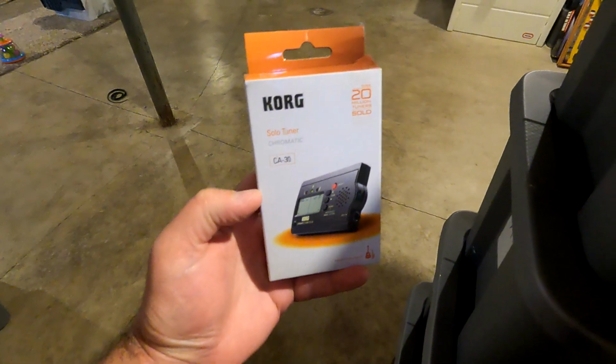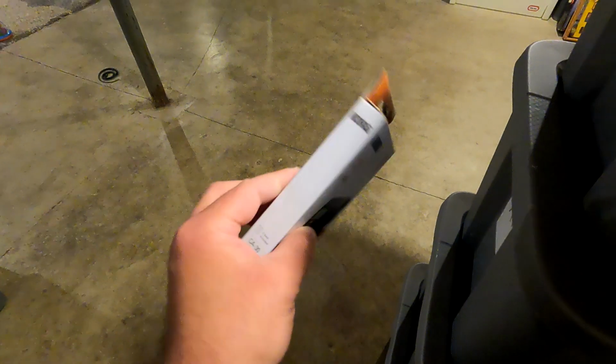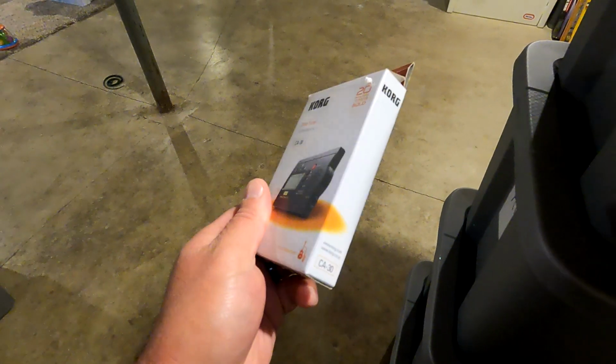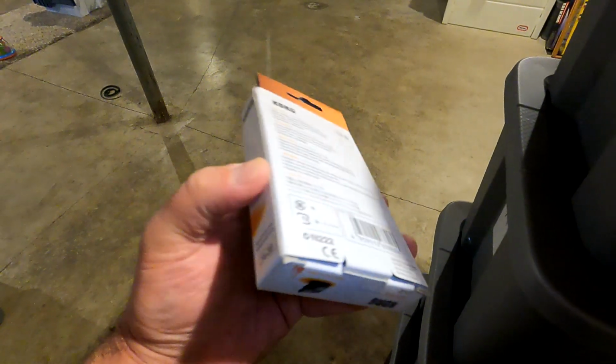So first one in A12 is this guitar tuner. It sold for $8 plus shipping. I got this guy for $1 at a garage sale a while back. This has been sitting for a bit, so I'm glad that it's finally going.